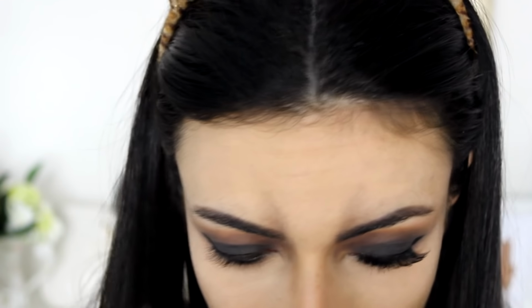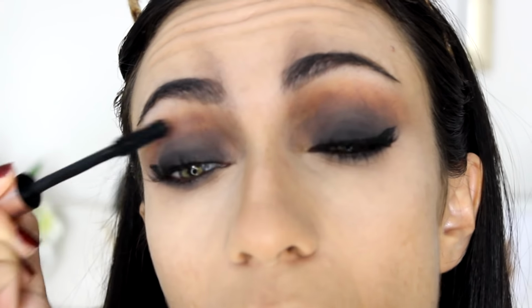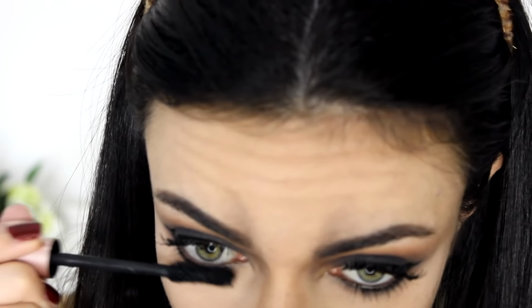And now I'm going to be applying some mascara on my lashes using the Voluminous Lash Paradise by L'Oreal, and I'm going to be applying that to my top and bottom lashes, and then I'm going to be applying some falsies as well. I'm going to be using the 120 demis, and I'm going to be right back.